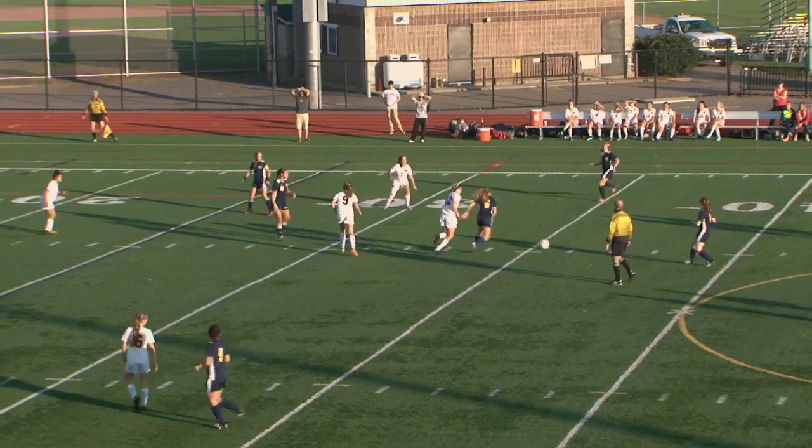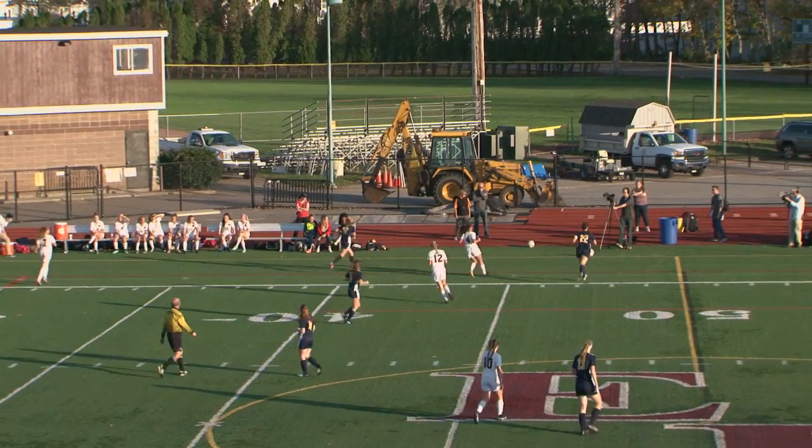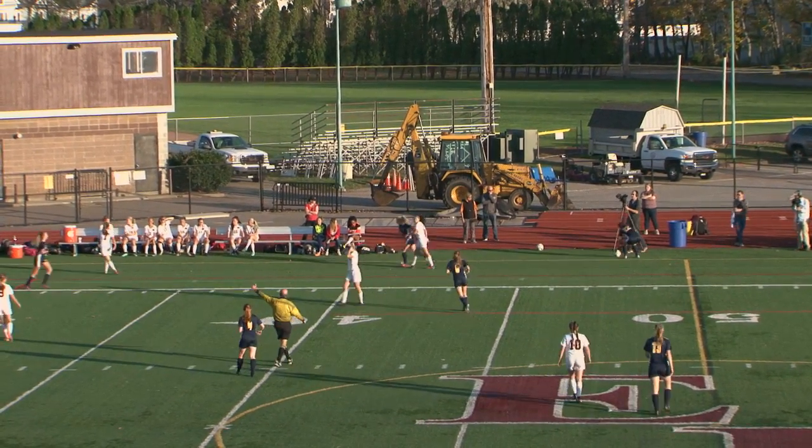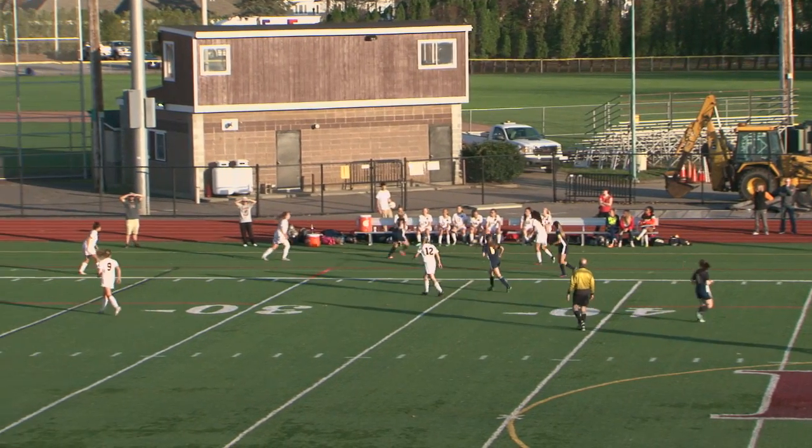Yeah, Woodstock's keeping one player deep as well. Both teams don't want to give up that early goal in the first 5 minutes. That's where most goals happen, first 5, last 5 of a half. That type of thing. So both teams playing conservative.